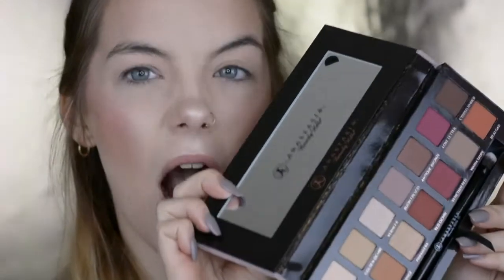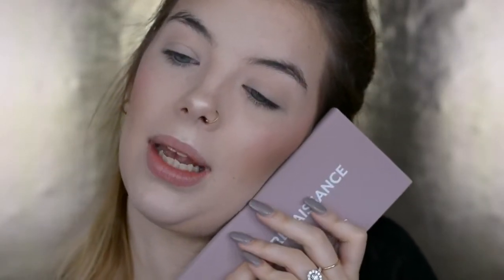And as you know by the title of this video, I'm using the Modern Renaissance palette, and I have fallen in love with this palette. It is really unique and really different for me, and the eyeshadow pigment is amazing.